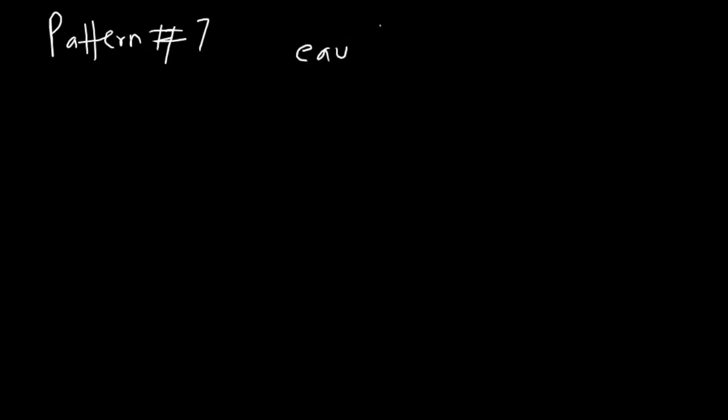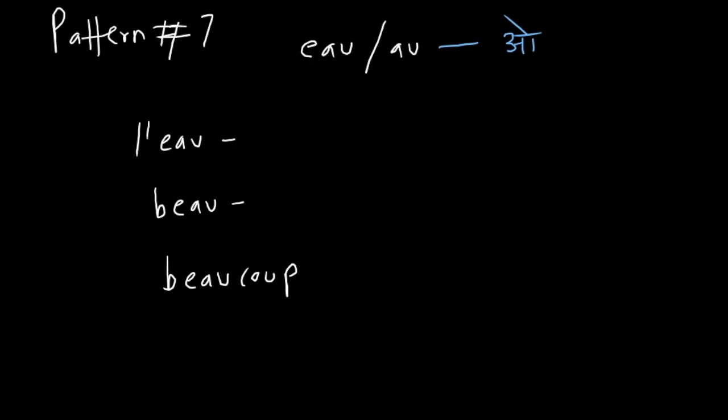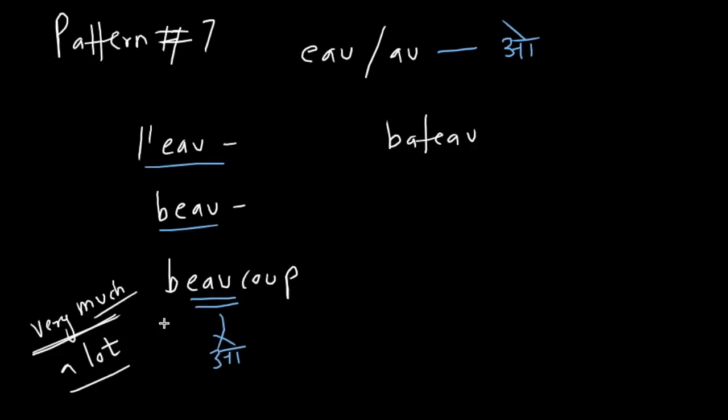EAU or AU. And it's easy to remember. It will always be a simple O. EAU, AU will be O. No nasal, nothing. Just O. Examples. L'eau, which is water. Beaucoup is a very, right? Very much. See here. EAU becomes O. That's why beaucoup, a lot. Thanks a lot. Merci beaucoup. Okay. Bateau, again EAU is O. Yeah, it's boat. Correct.